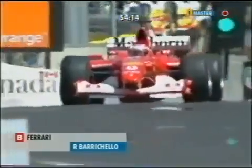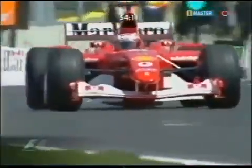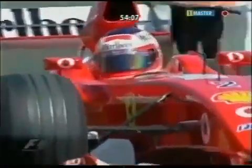BAR having a bit of a struggle this season, still not scoring any points in this year's World Championship. Peter, I think you're down near that BAR pit, aren't you, right now? I am indeed, Ben, yes.